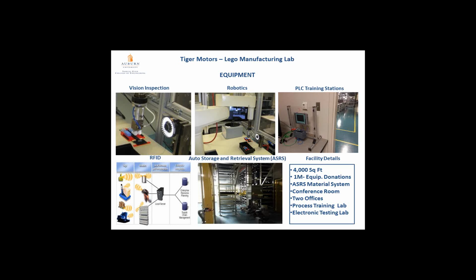So the equipment systems we have: vision inspection, robotics, PLC training stations. We've got 12 of those, and we conduct that training. We have some level of RFID that we've experimented with, and you'll see that in one of the student projects. And we have an auto storage and retrieval system that we haven't had up and functioning, actually feeding the system yet, which we're working to do. It's got 4,000 square feet. We've had up to $1 million of equipment donation, primarily from the old Chrysler Electronics, or it was Continental when it actually closed down. So a lot of equipment was donated to us out of that facility.